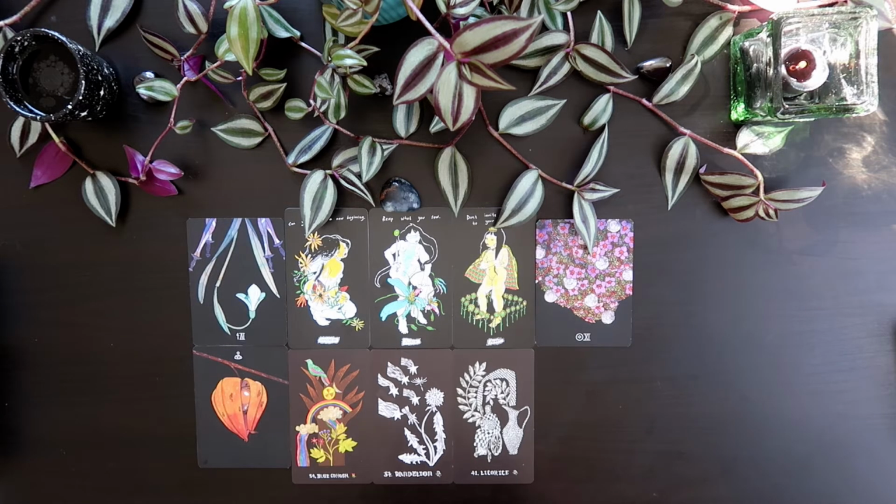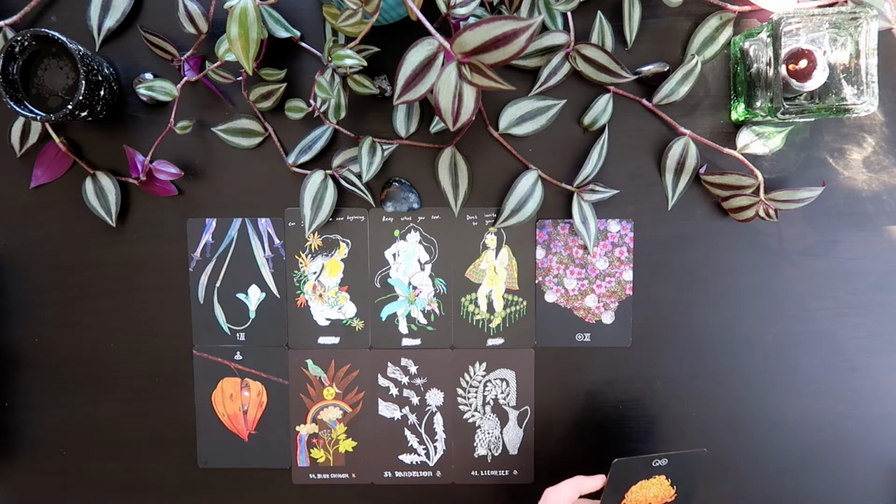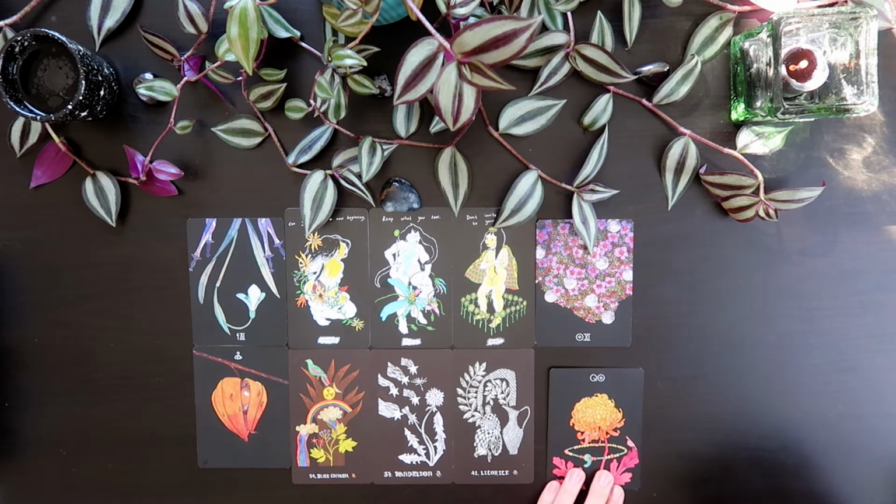Might I add another 4 there? So yeah, you have 3 out of the 4 minors now. Oh, okay. Queen of Pentacles.